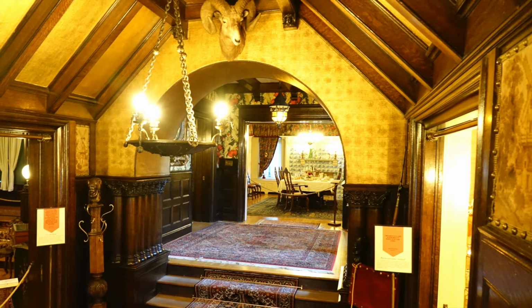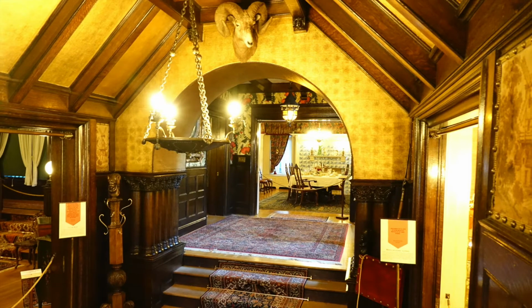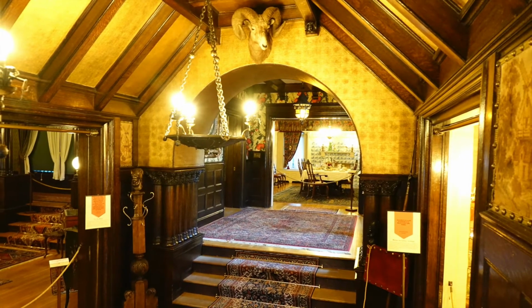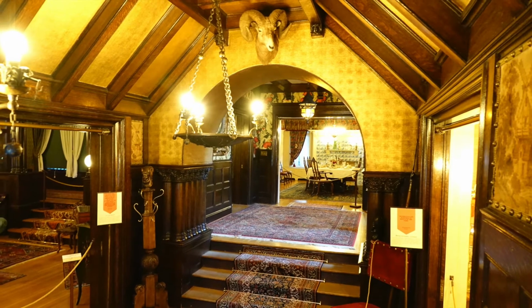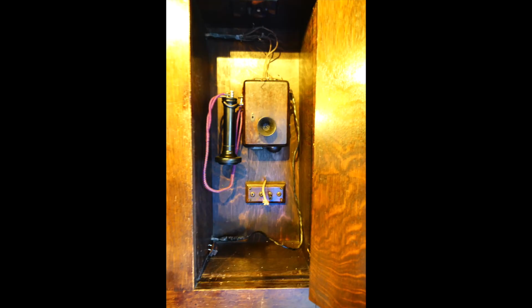By the main entrance of the house, there is a small wooden door in the wall that blends in so well you almost wouldn't notice it. Behind this door is a 4-line telephone that was built into the house from the beginning, one more electrical marvel of the Campbell House. One line connects directly to the carriage house next door.